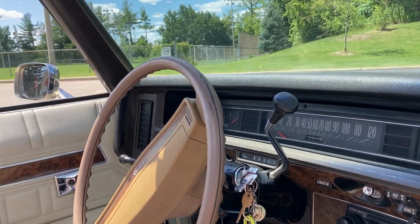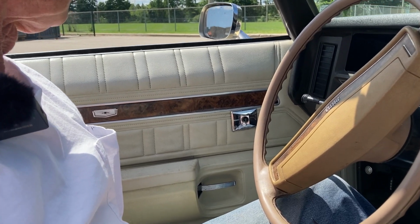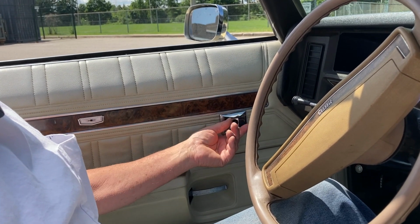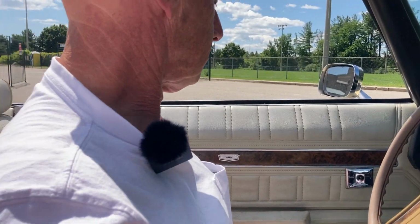Very, very cool. And power, sort of power mechanical side mirrors. Well, this is all power windows. Oh, the mirror? Yeah, this has got the little thing that you can just... That is so cool. You don't see that either. Very, very nice.